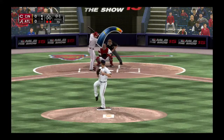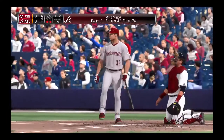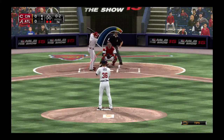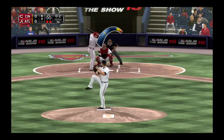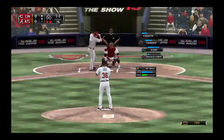Now the pitch. And Bruce can't come up with that one as he swings through it for strike 2. It seems like we've seen a lot of guys late on the fastball tonight. And he's not throwing all that hard either, but when he throws it off the other pitches, that's where it makes it a little more difficult.